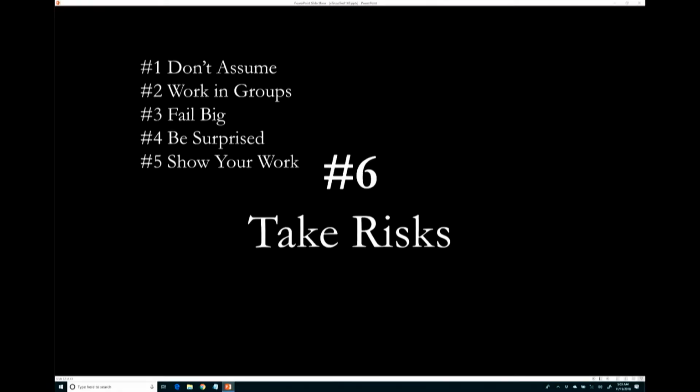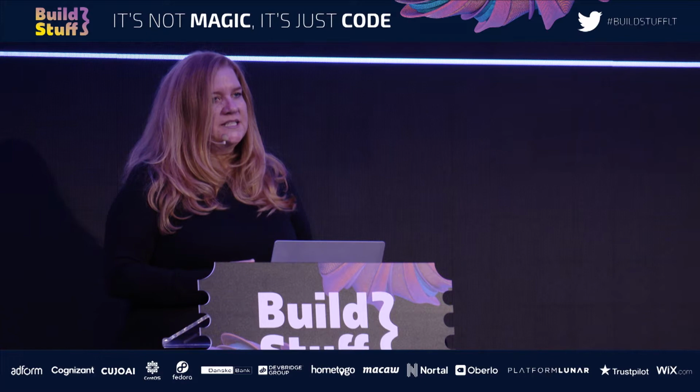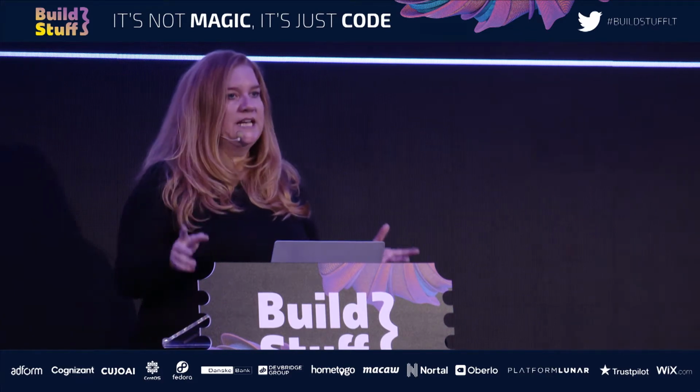Rule number 6 is take risks. We use the word risk a lot with the kids, because taking risks and choosing difficult tasks really increases your growth mindset. We were really inspired by the work of Dweck. I would encourage any of you to look into her work. But we had never really had a lot of risks thrown at us. We'd had some interesting invitations.